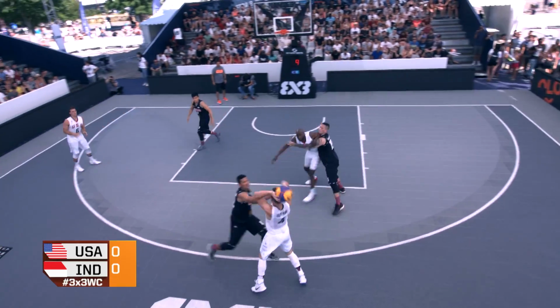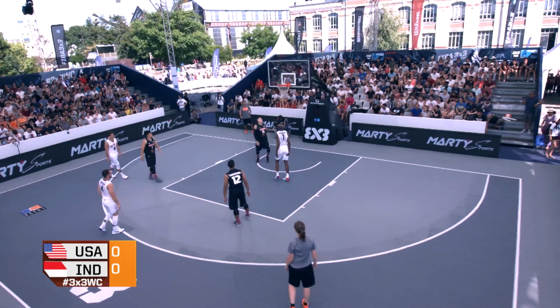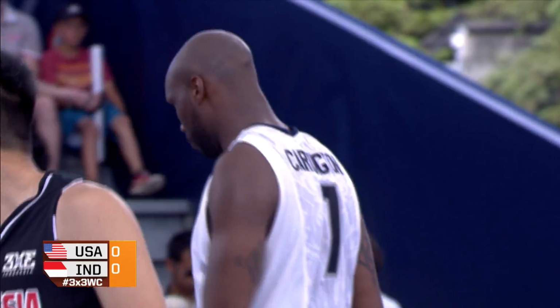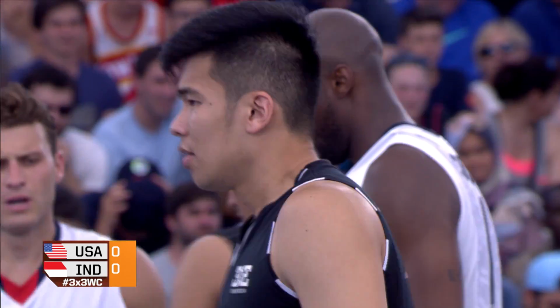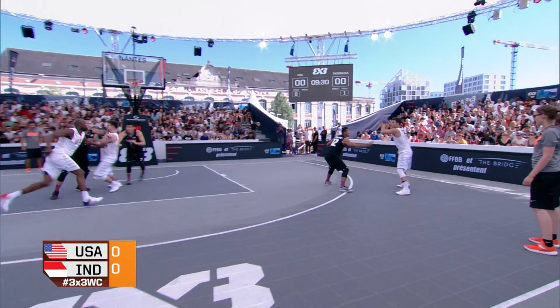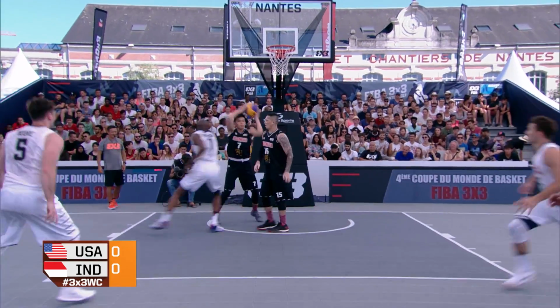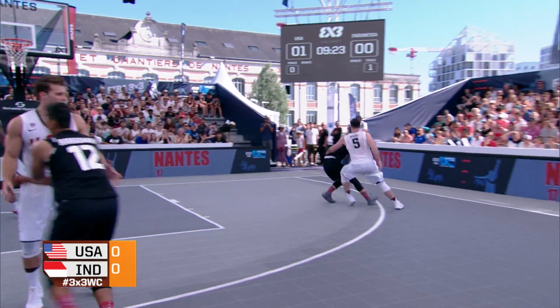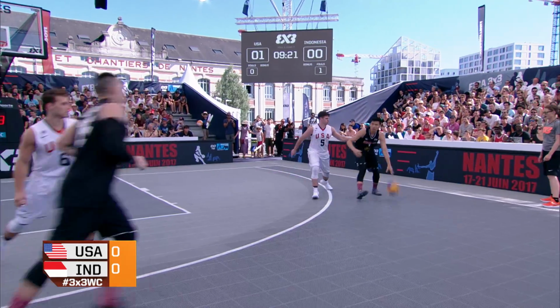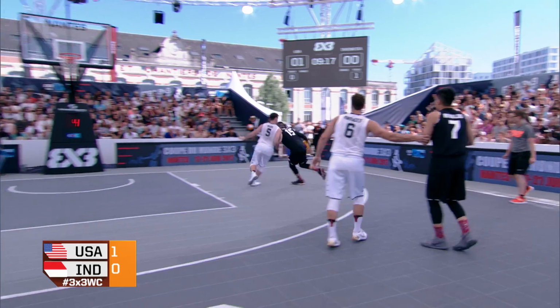Mavridis feeds it down low to Carrington. Carrington takes a bump underneath. He's guarded by Nolan, by the way, who had several big shots down the stretch in Indonesia's earlier win over New Zealand. Team USA on the board. Carrington, former teammate of C.J. McCollum at Lehigh University.